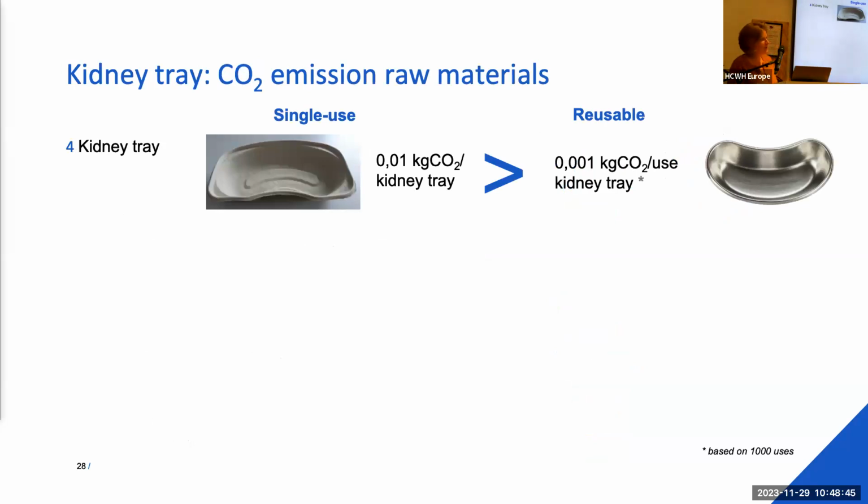Okay, I'll go further with the other items we studied. The first that I present is a kidney tray that's often used for holding and transporting small items such as syringes, instruments, dressings, or for holding waste arising from nursing or medical procedures. We focused on sterile kidney trays, which are generally used in Belgian hospitals. Often the paper pulp disposable trays are used.